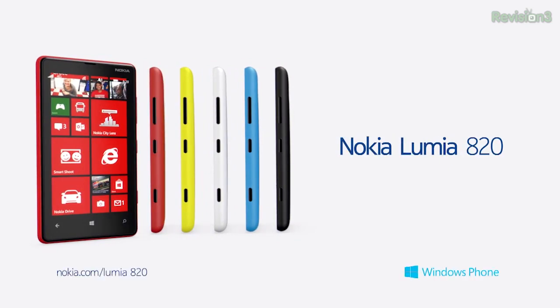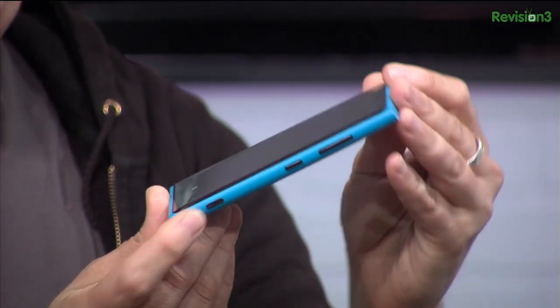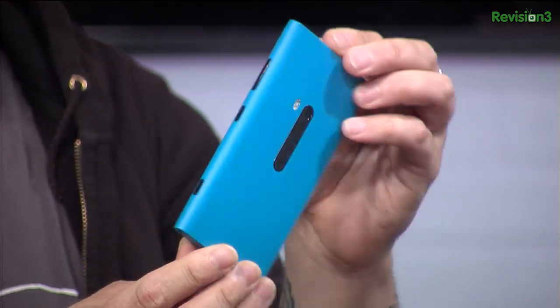So what do you like about it? You brought it with you, so you might as well bring it out. No, actually, the one I brought is the 920. Okay, bring out the 920 then. The big boss. This is the bigger version, the AT&T model. It's very blue and very big. It's really heavy. It is kind of heavy and thick, but it's all relative, right? If you're used to a very large Android phone, it won't feel that bad. If you're used to an iPhone, especially the new iPhone 5, which is so light, it's going to be a huge deal.